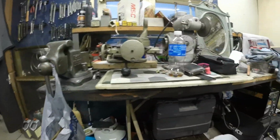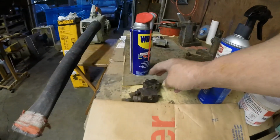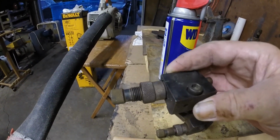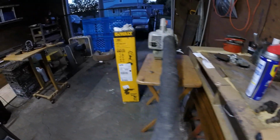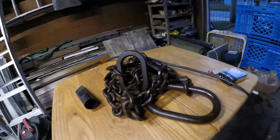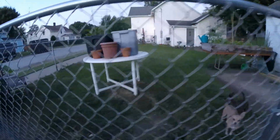Okay, no lathe work today. No grinder work today. I may do a couple pieces, these stops. They almost look like micrometer settings. Instead, I worked on my chain a little bit and I worked on the yard. Let me grab my keys out of the car.